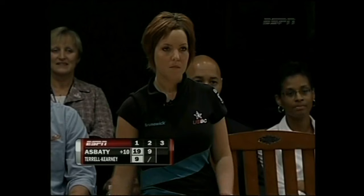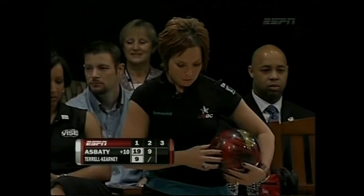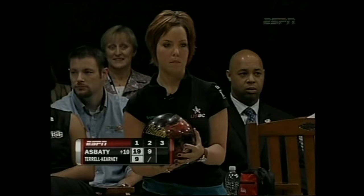And watching her at the World Championships last year, when the shot demanded her to play out, she played out. When the shot demanded her to play left, she played left. She actually won the Women's World Championship Masters last year, where you bowl one game on the short pair, one game on the left pair, and she ended up coming out victorious. That's great experience and great versatility. Now for a second consecutive 10-pin to take a 10-pin lead, second frame.